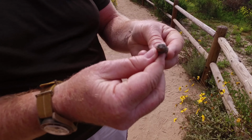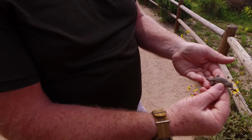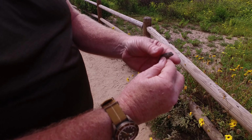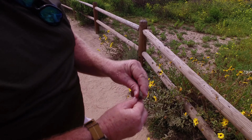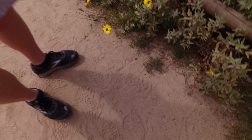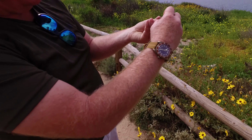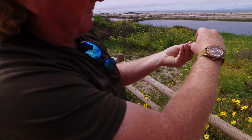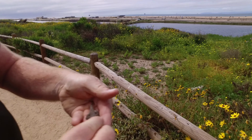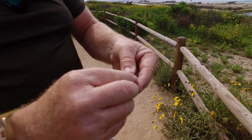This is a side blotch lizard. See all the color on him? This is a male, young. This is about as big as these guys get, and they're a sand lizard. See this loose sand right here? This is where I found him. They like to bury themselves in that loose fill. He's got a little rim right here where they can dig themselves under in the sand. Okay, he's a little agitated, so I'm gonna let him go.